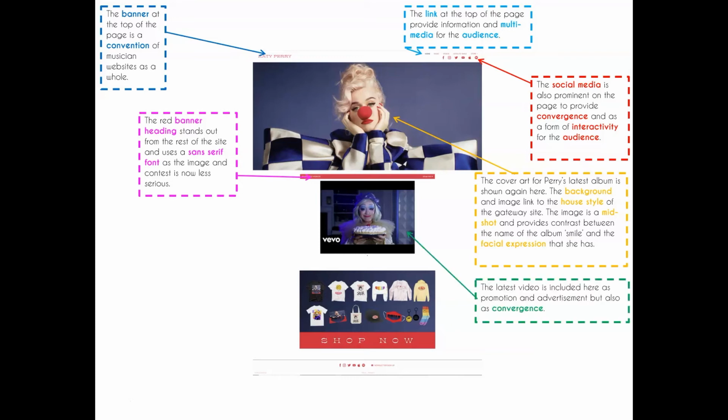as well. Now the latest video is included there as promotion and advertisement, but we could also consider this convergence as well, because we're not just looking at something that's on a website now, we're looking at a proper video, and would obviously link, if you wanted, to the YouTube page as well. We then have the same image from the Gateway site included here, emphasising how important the revenue and the shop and the merchandise is to Katy Perry.